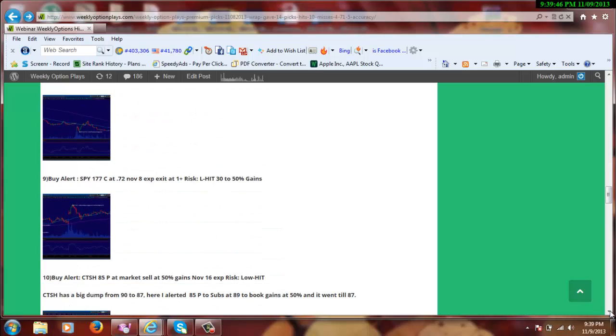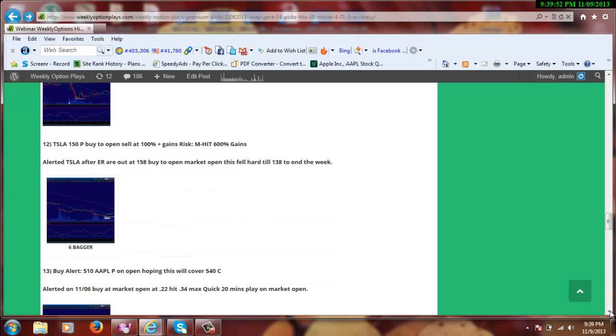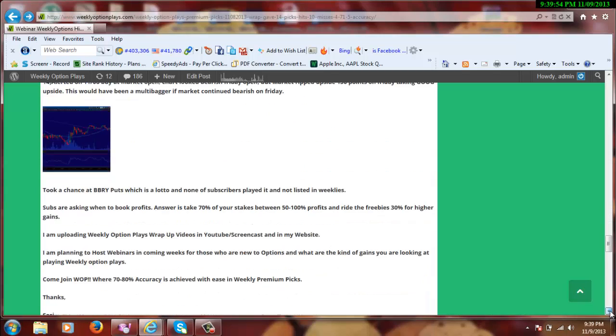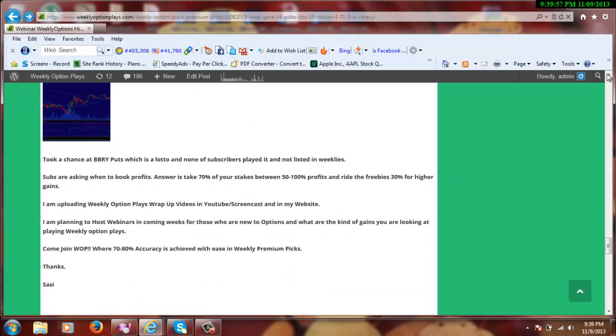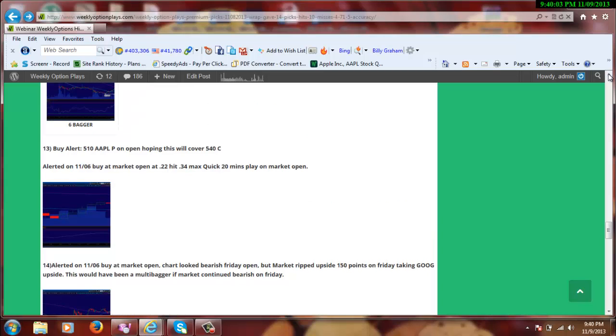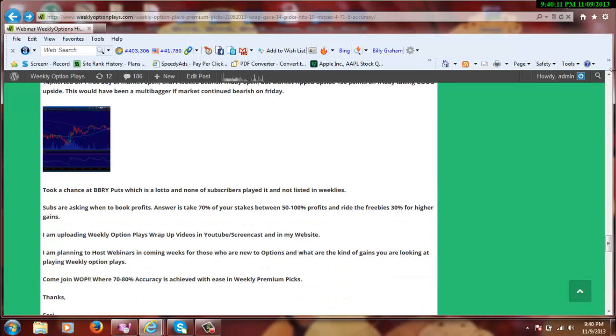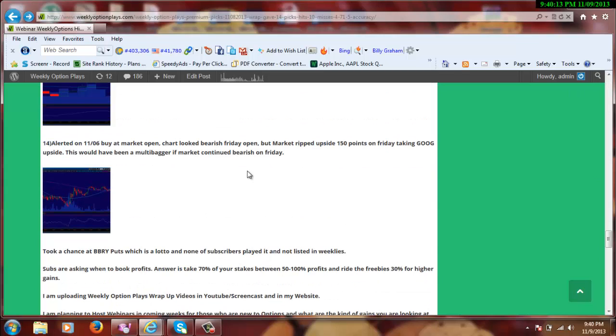And I also gave the other pick, Google 995 puts, on Friday. Google finished very bearish on Thursday, and the chart said it was still going down on Friday. But the market opened on Friday with a 150 point gap higher, taking Google higher. So this is a losing pick in the weeklies. Google is a losing pick. So that's all we have in the weeklies.